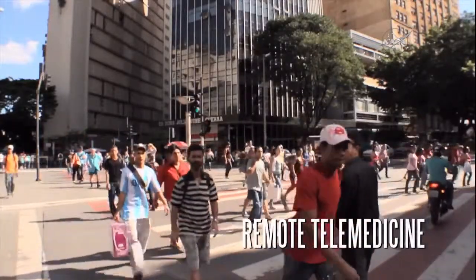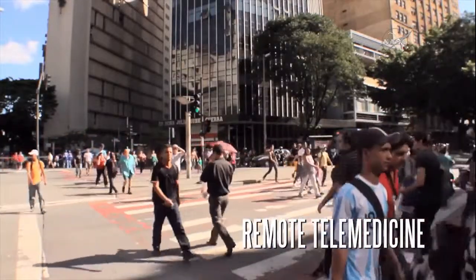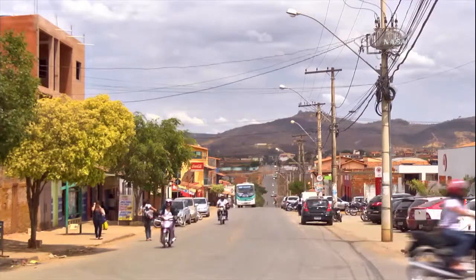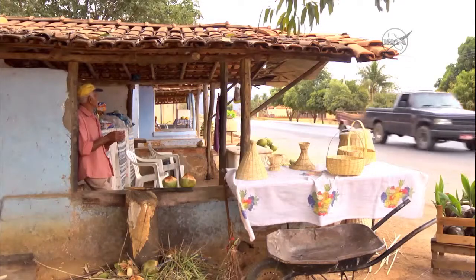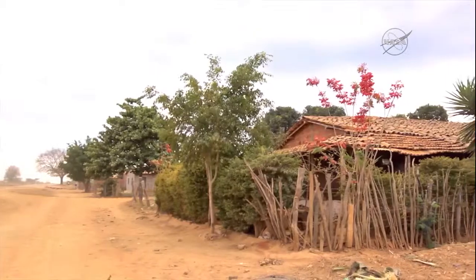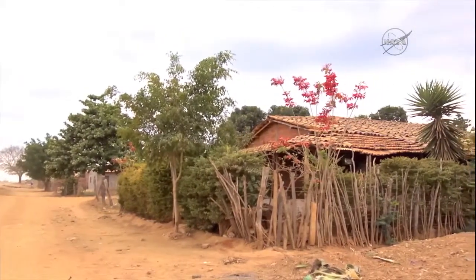Minas Gerais is a large state. Our territory is about the size of France, and we consist of 853 units and municipalities. There are large distances between our communities and many very isolated rural communities.